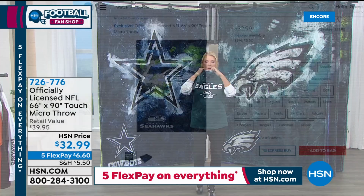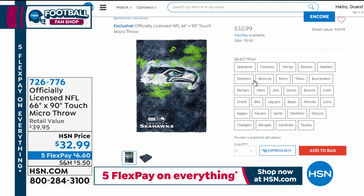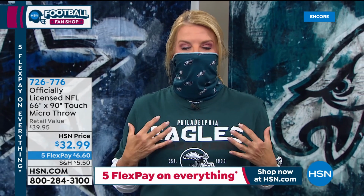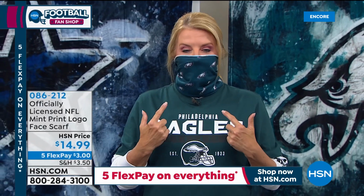Also, okay, I'm so pumped about this, guys. Here it is. Guess what? We got a neck gaiter, a neck buff. This is the first time we've ever offered this, and it's so darn comfortable. Obviously, you can wear it up if you want to. It keeps your neck warm. We have it brand new tonight.